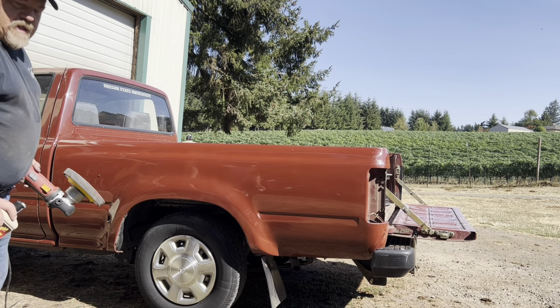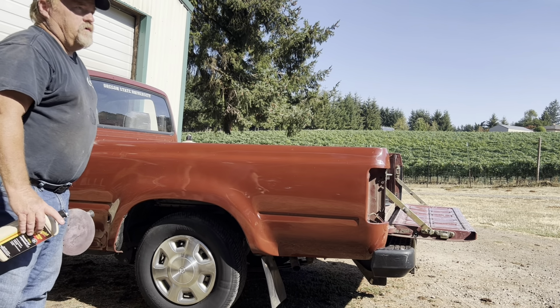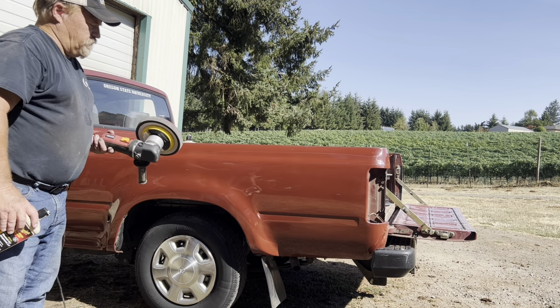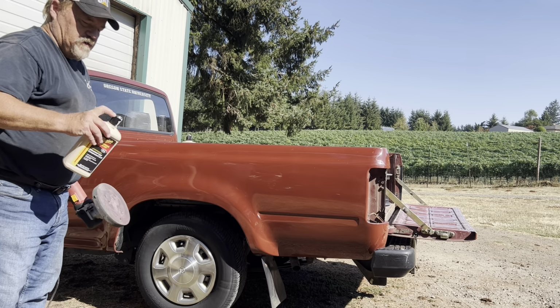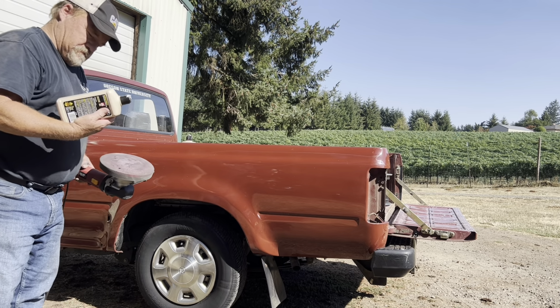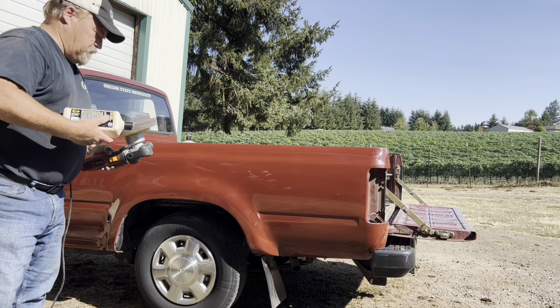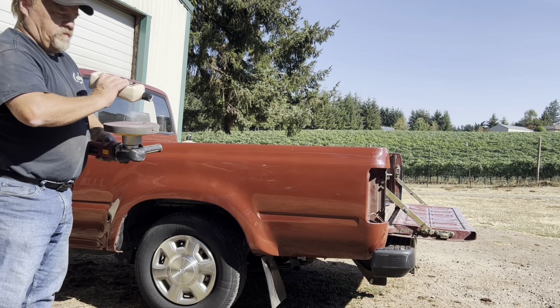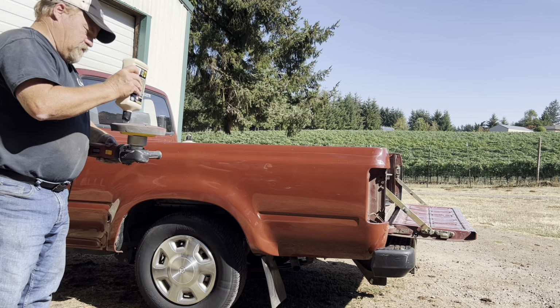All right, so that was our cut with the polisher there, the buffer. And this is a little orbital one. We'll use a polishing compound, McGuire's 85 diamond cut. So then we'll probably follow up with a swirl mark remover and some wax.